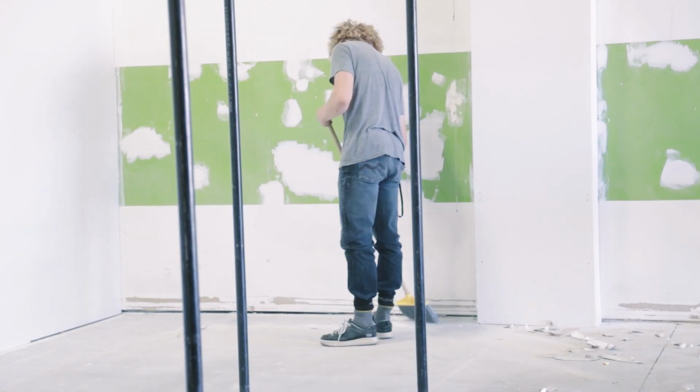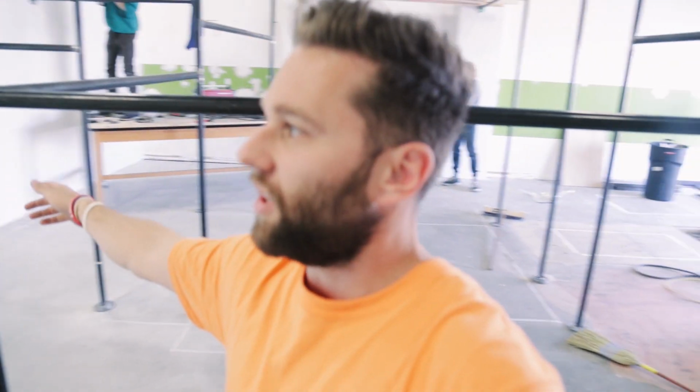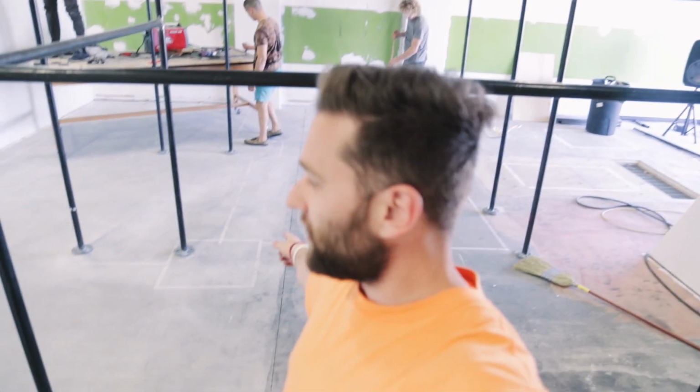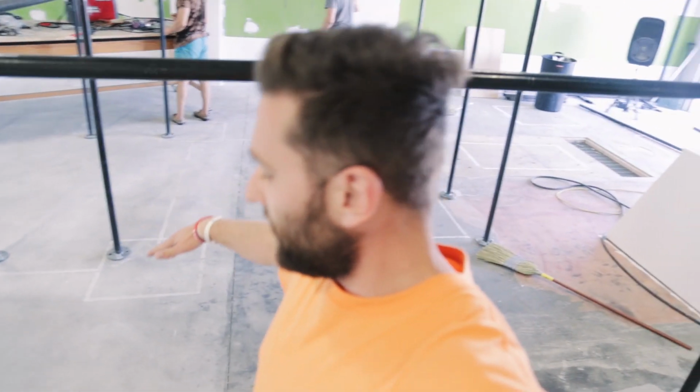We just finished the bars. All the welds are clean, and that bar is mounted into the wall. So we've got no more wobble on this thing, and it's as solid as we can make it. So now we have to clean all the metal shavings off the floor, all the sawdust, drywall dust, and start putting a rubber flooring down. And then this thing is pretty much usable.